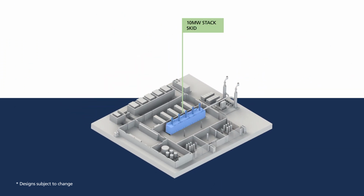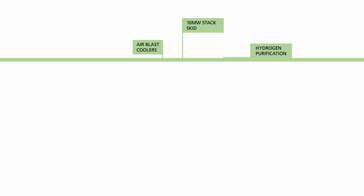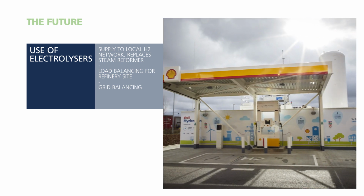The 10 megawatt stack skid is the heart of the electrolyser. This is where water is split into hydrogen and oxygen gases. Subsystems include power conversion, thermal management, and both water and hydrogen purification, making it a fully integrated system. Refineries are large industrial consumers of hydrogen, a market that the project is very well placed to engage with.